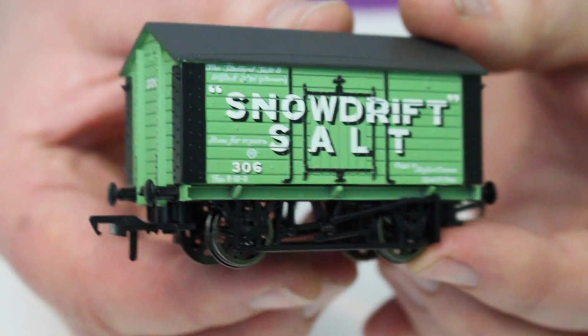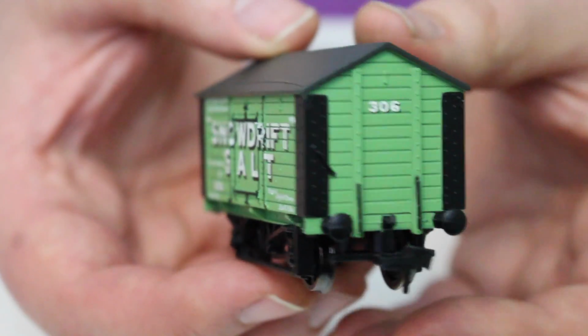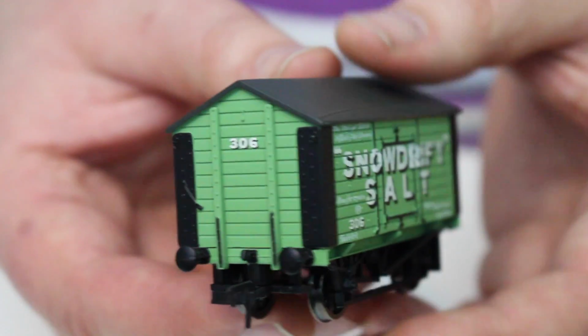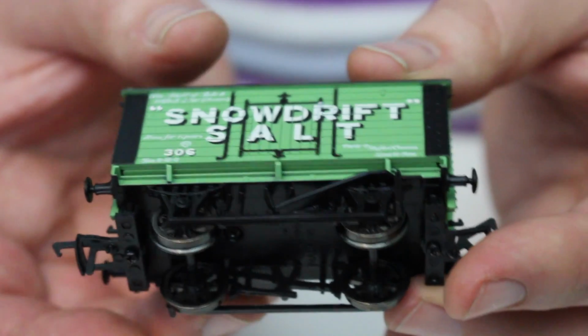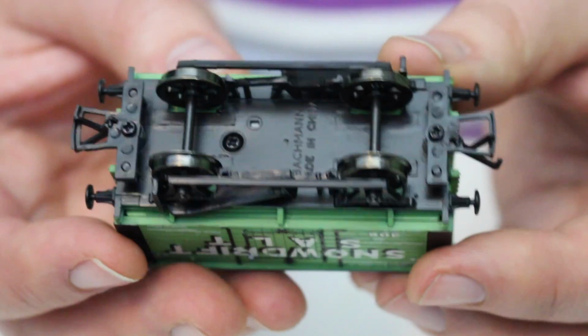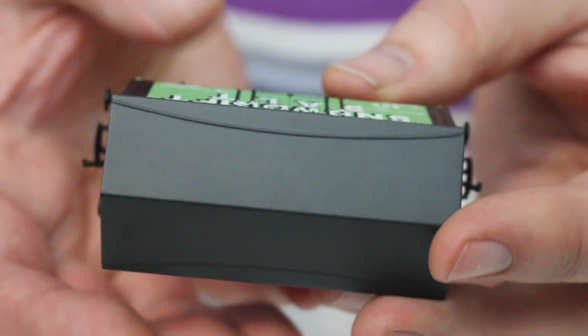Those of you who remember the days of Hornby Doubler will remember that they did their variant of this in Saxa Salt livery, and certainly I have seen the Bachmann model turn up in a Saxa Salt livery, but this just really caught my eye. Snowdrift Salt. And well, let's have a look.